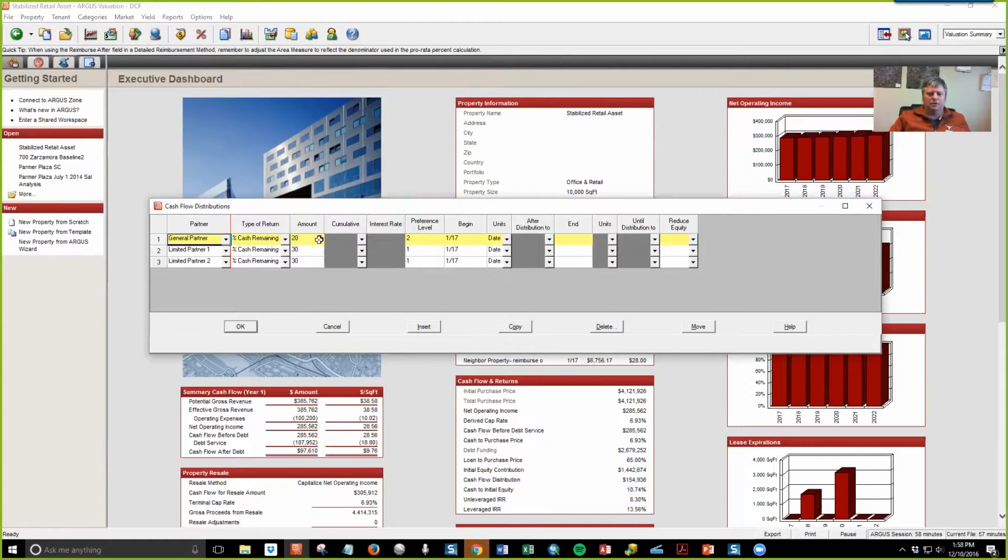So the cash that could be paid out, he's going to get 20%. Okay, that's how we structured this deal. And it's going to begin whenever our close date is, and it's going to go throughout the entire investment. Now, limited partner number 1, they're going to get 30% of the cash remaining. Okay, limited partner number 2 is going to get 30% of the cash remaining.